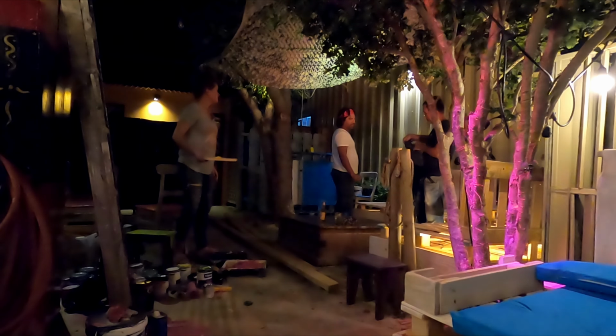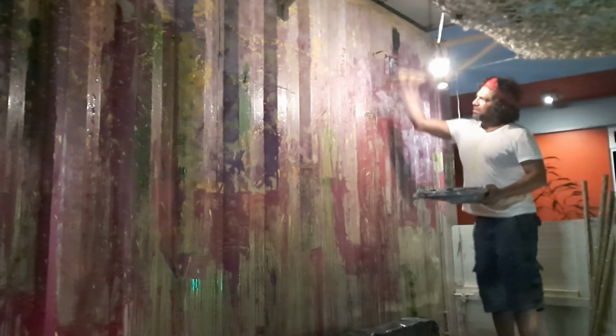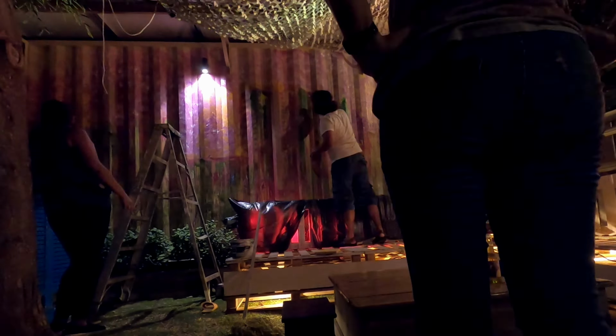On this evening, Ricardo teamed up with two local artists to paint a mural for this local bar, which was just starting up. It was a really fun time and so very happy about the result.